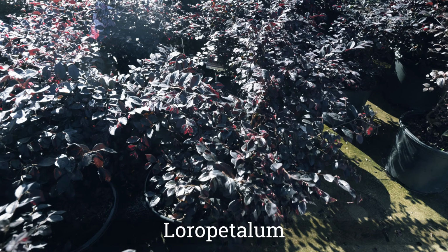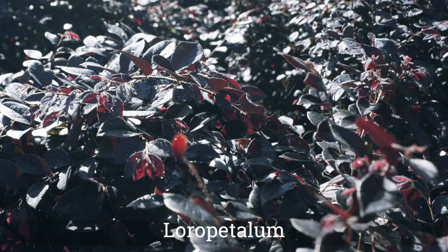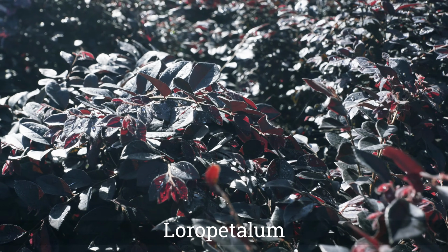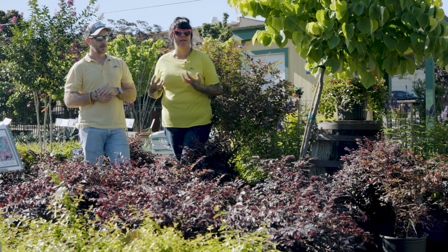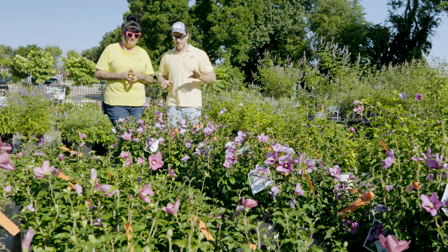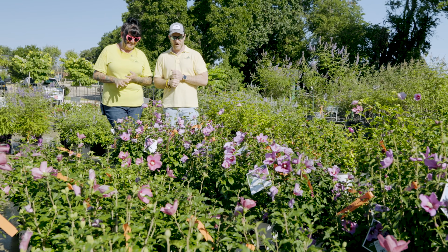Okay, so the Loropetalum is this gorgeous, rich purple shrub, and it comes in a multitude of sizes for your landscape. The best part about it is a gorgeous contrast from all the yellows and greens that are so common in our landscapes. So, good thing I'm not allergic to bees, because I'm realizing that these plants are covered with them. What have we got here, Maria?